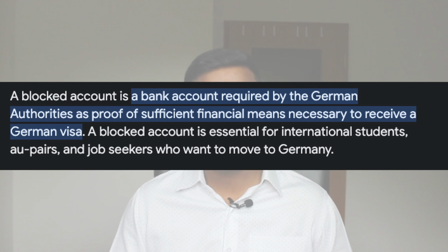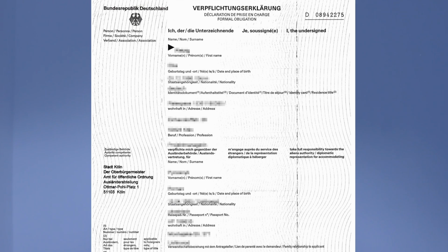Blocked account means you open an account with all the money you currently have with a bank or a third party provider, and each month they will release a certain amount to you. In this case, it is somewhere around 1027 euros. So this is one option. Second option, a declaration of commitment from someone who lives in Germany. In case you have a family member, relative or friends who are ready to give you a letter stating that for the whole 6 months of your stay, they are ready to pay or spend the money for you. It's like a guarantor.